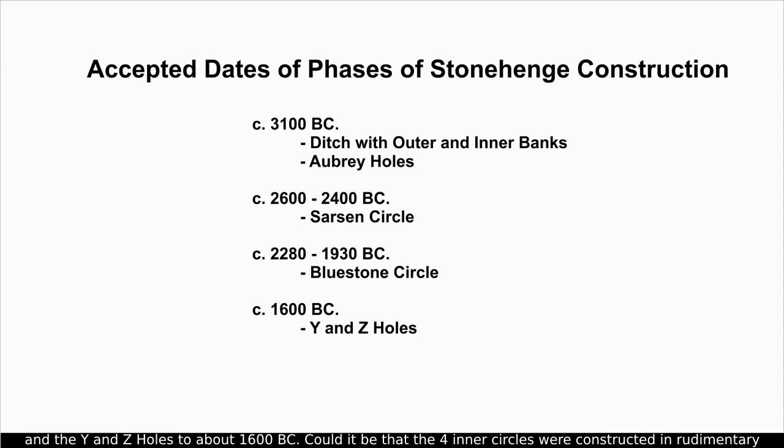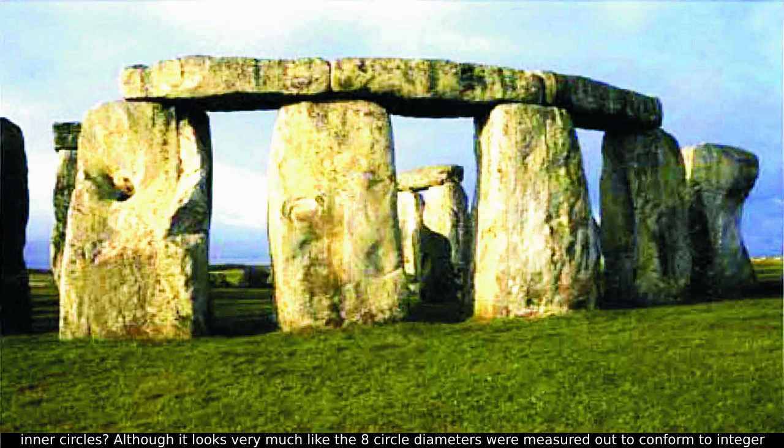Could it be that the 4 inner circles were constructed in rudimentary fashion at the same time as the 4 outer circles, and these were later covered over or replaced by the present 4 inner circles? Although it looks very much like the 8 circle diameters were measured out to conform to integer values of Martian meters, they had to be slightly adjusted to create a matrix of irrational number expressions. This is not unusual, as Thom had found that circle diameters were often adjusted from integer values so that the circle's circumference was a multiple of 2 1/2.